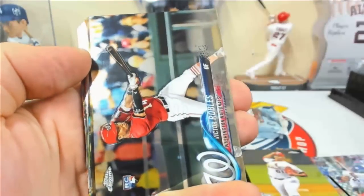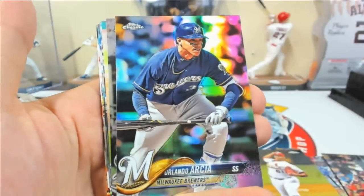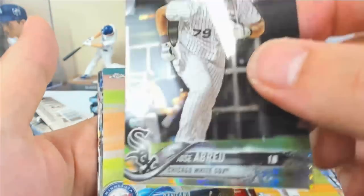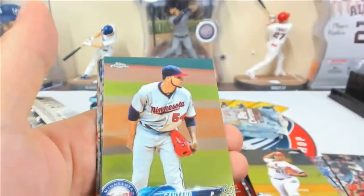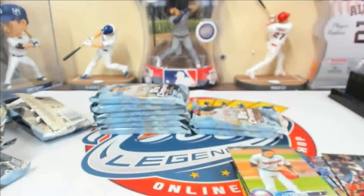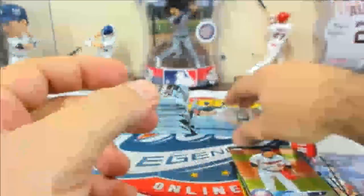Glaber, base rookie. Arcia, refractor. Abreu, prism. I know it's not the super because we pulled the super. Hard to tell either way on that design. It's so dark in the background. Those are the harder ones to pick up.